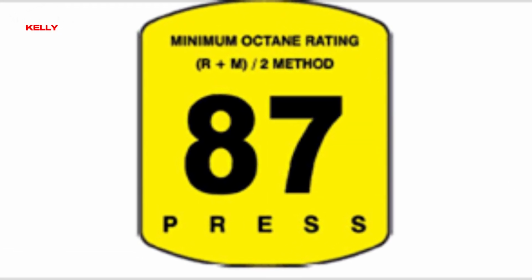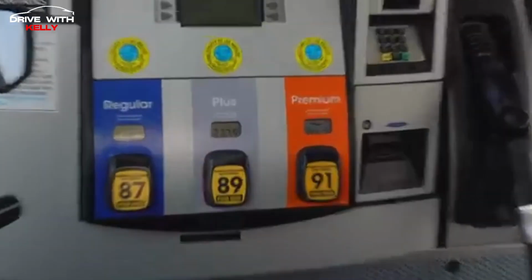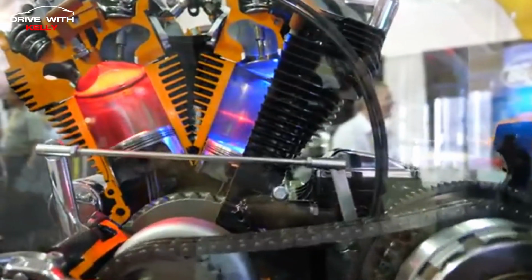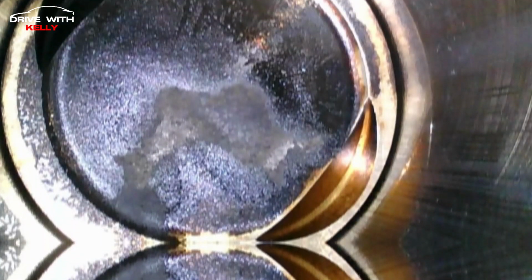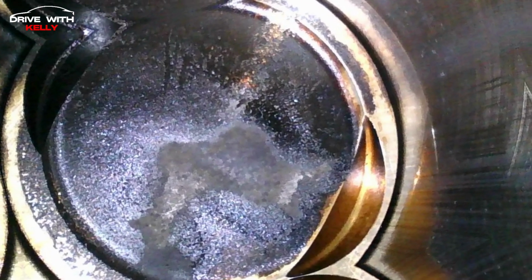If your manual says 87 octane, use 87. Putting 93 in a bike designed for 87 does not make more power. It just makes the engine run richer and potentially causes carbon buildup because the fuel burns slower. If the manual says premium only, use premium. Pre-detonation knocking from low-octane fuel will destroy a piston in seconds.